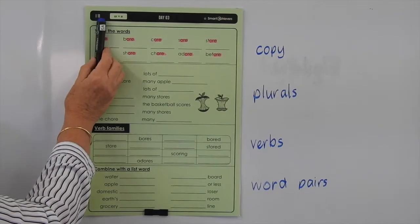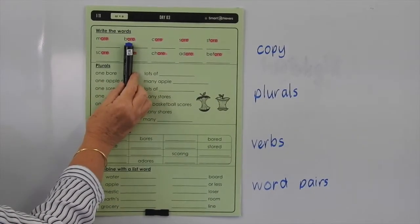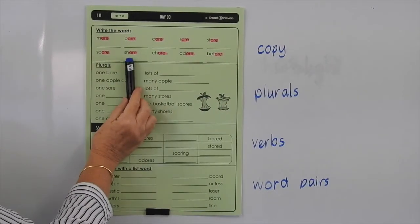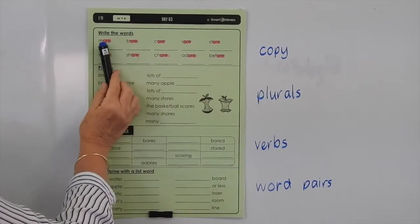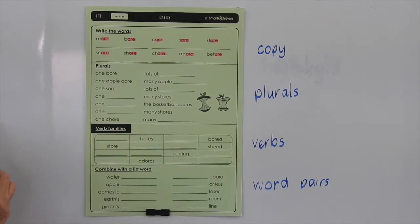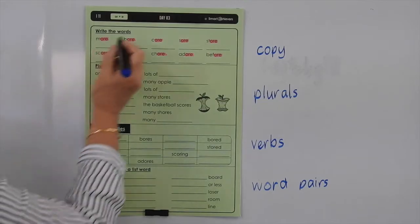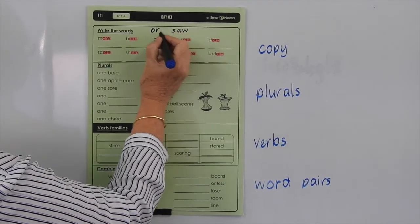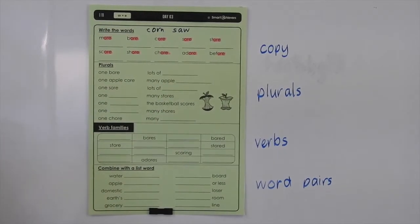This is level I, list 11, and we're on the day 3 page. So we've got more, bore, core, saw, store, score, shore, chore, adore, before. So the O-R-E is making the OR sound in these words. We've got about 9 different ways of writing the OR sound. You've learnt this one, O-R, and you've learnt this one, A-W, as in saw and as in corn. Now we're learning another one too.